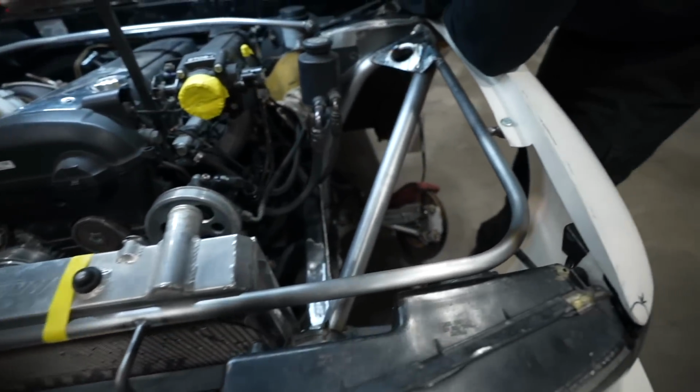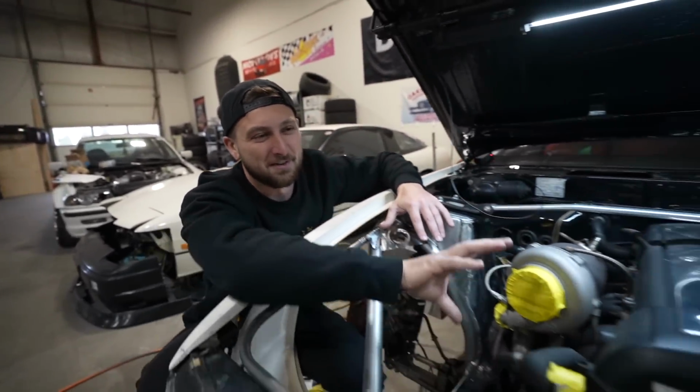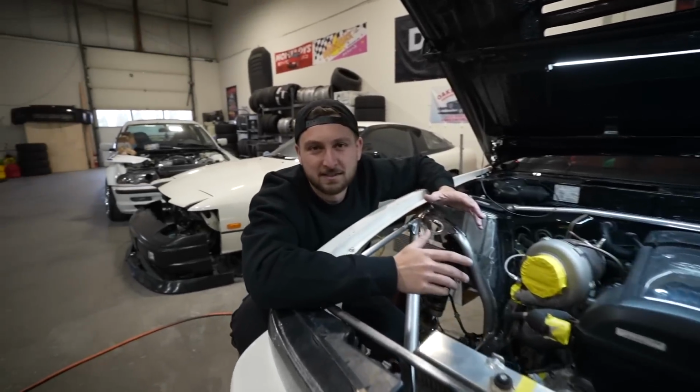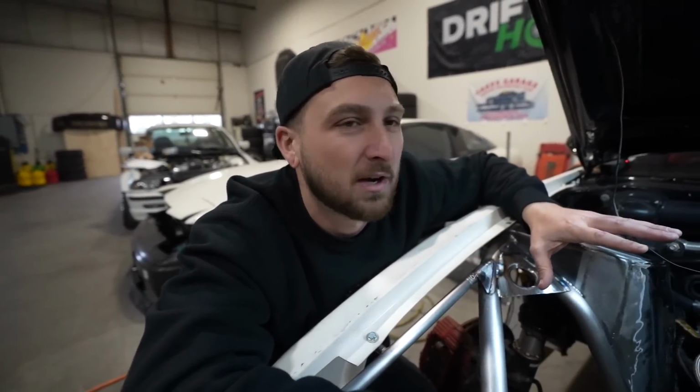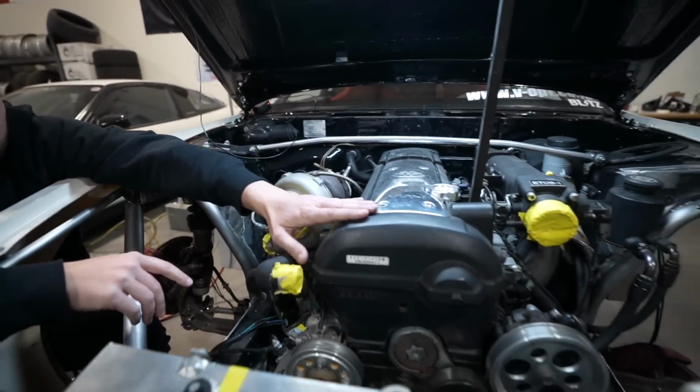because if we gotta pull the engine, which I hope not, we could take this off, and it's like an Audi and a BMW where the whole front end comes off, and you could just pull the engine straight out, which is nice for the stupid long drivetrain. And hopefully the engine doesn't ever have to come out. This thing has been way too good to me, but you never know.